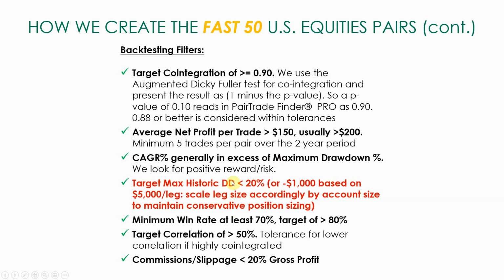So all these pairs, none of them had a historical drawdown of greater than 20%. If you're trading on 5,000 a leg size, that means a loss of $1,000 on any one trade. So we don't want anything that would come close to that level of loss.